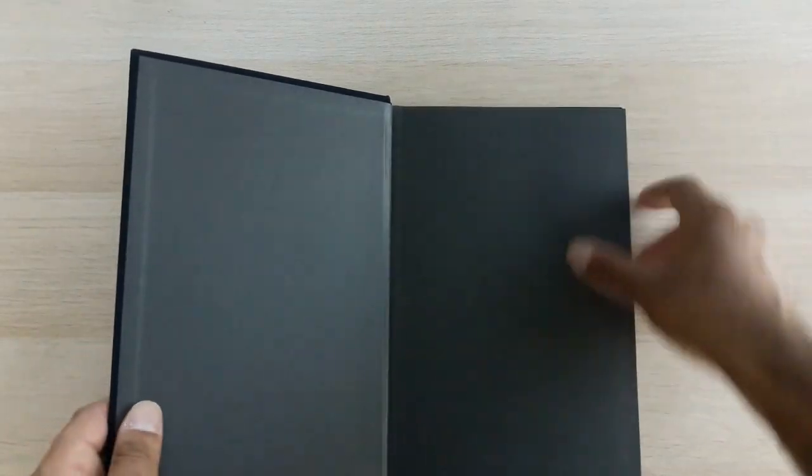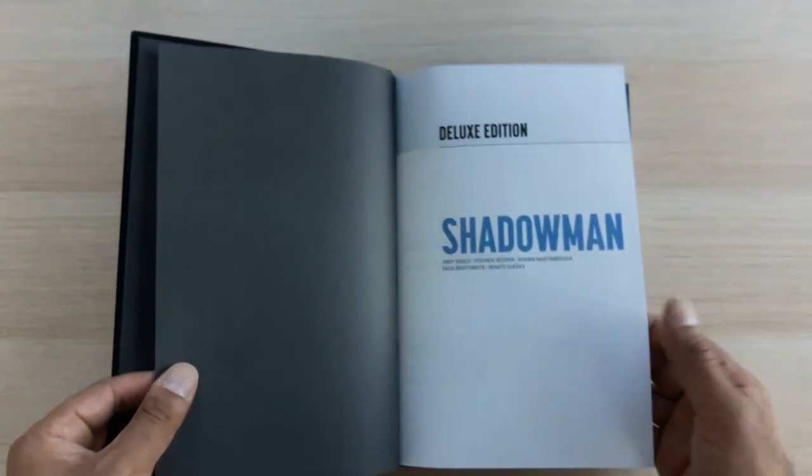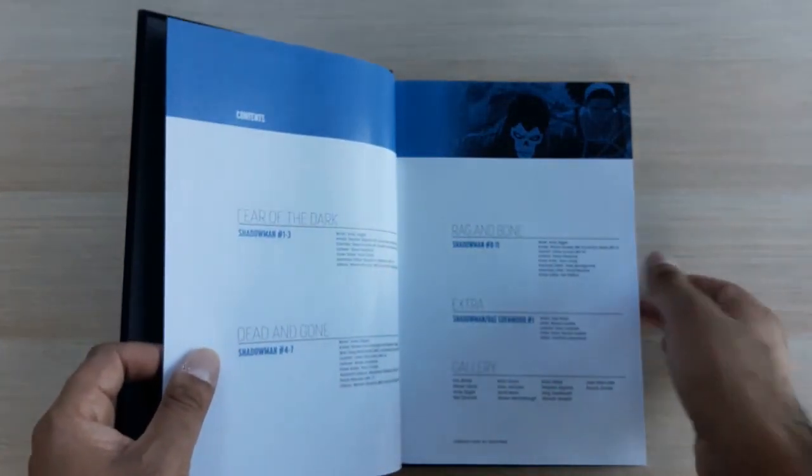I only read this the once, as in literally today, but as you see, not much creaking. The spine isn't a mousetrap like some of the previous ones have been. So let's look at the contents here.